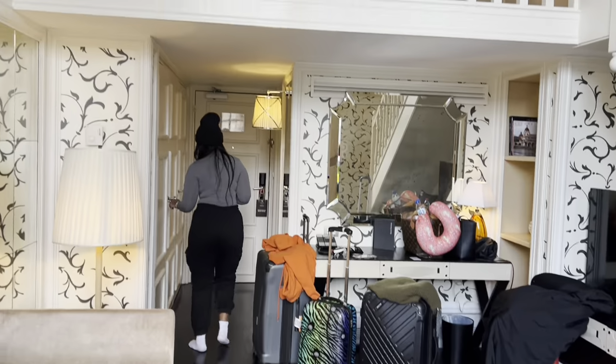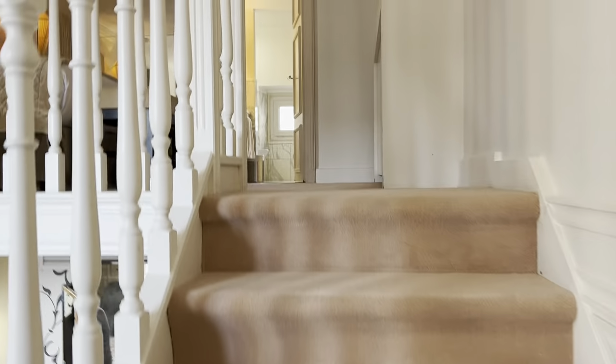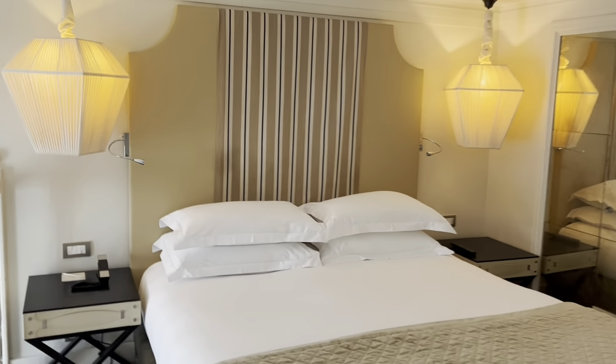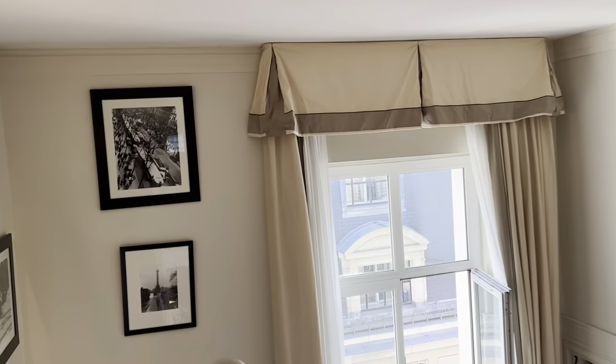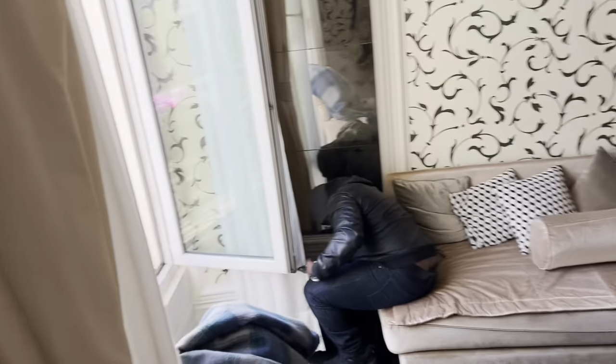Yeah, let's get it organized. And then you see y'all, it's called the duplex suite. And then we go up the stairs. And then there's a room up there. And then it's in here. It's a bathroom. It's another bathroom downstairs too, y'all. I like the fact that it got a tub, but I don't feel comfortable being, it's kind of old. It's not new. It's not old, it's vintage.